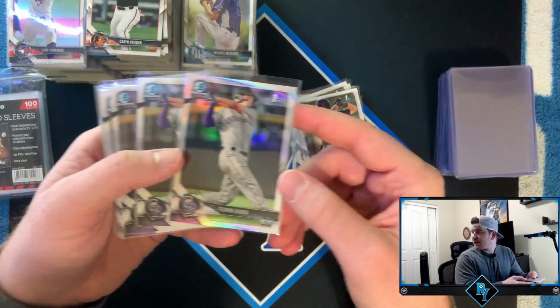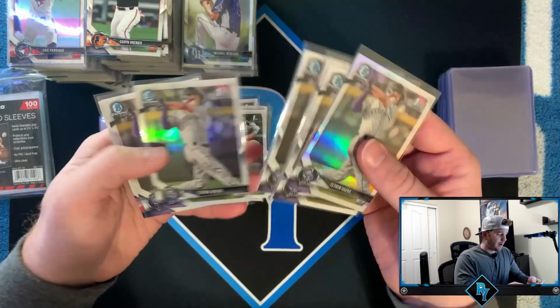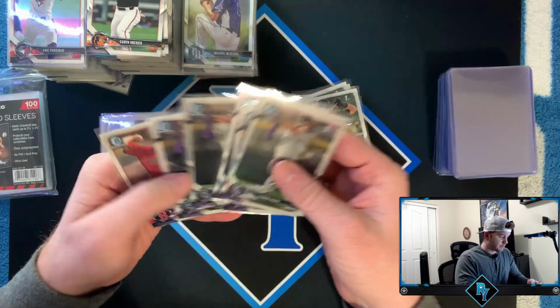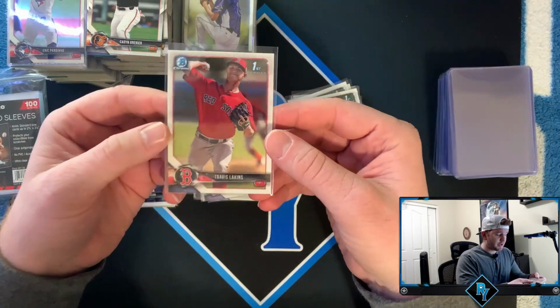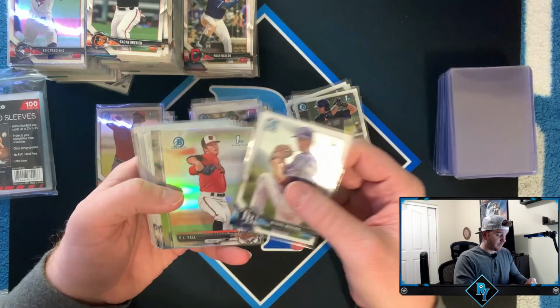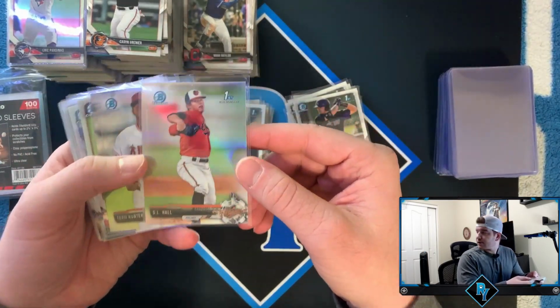Taran Vavra. I actually like him. He's out of University of Minnesota. I don't know how high he'll project, but there's a good amount of refractors in here. We have one refractor, two refractors. So I'll put him in the middle pile. I'm not sure how he's going to project for the hobby, but I do think he's a good player. I'm not sure if he's going to hit for power or anything. That's a good one.